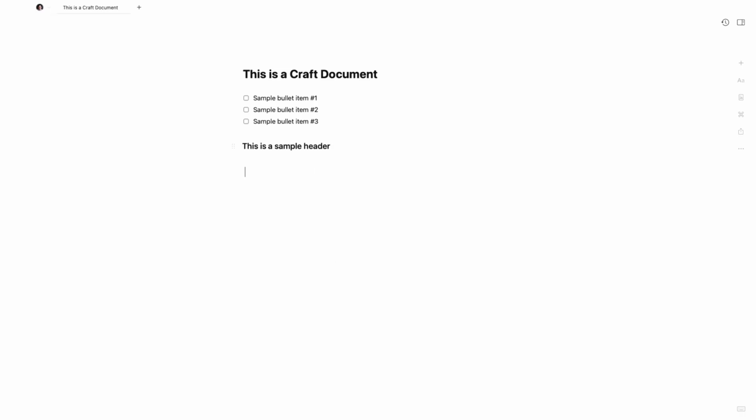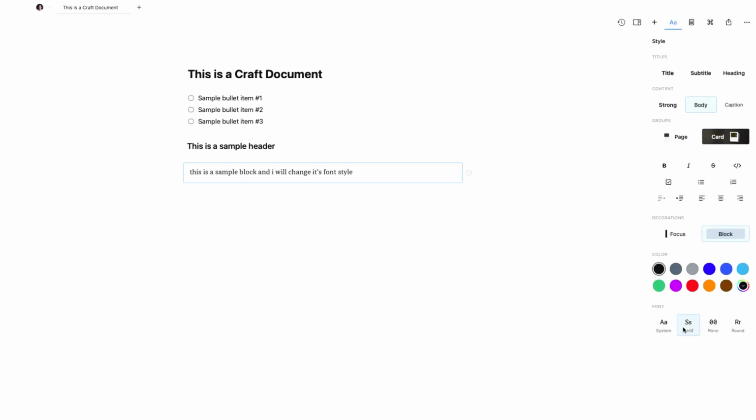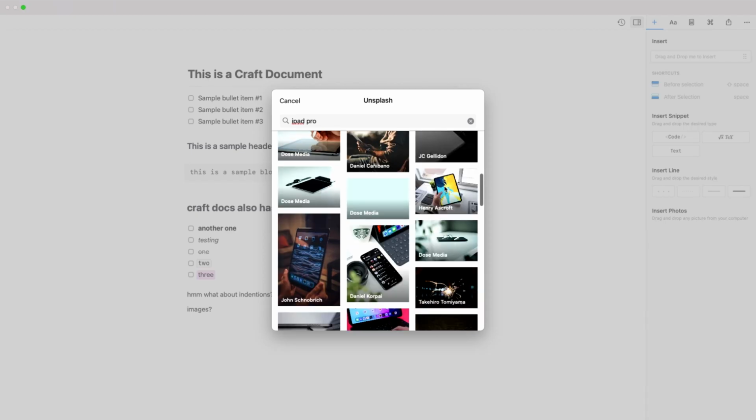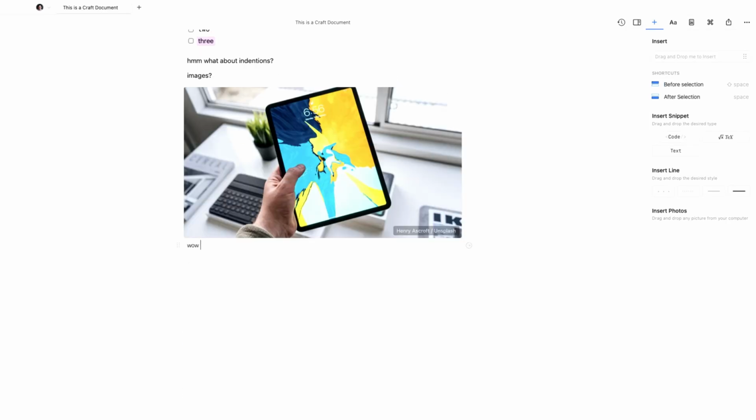In Notion, you can create databases and Kanban boards as such. In craft.do, well, you can also customize your documents. You can set image headers, change font styles, text styles, colors, weights, increase and decrease indentations, add media, add text decoration. You can really make your documents your own by customizing each one based on your liking.